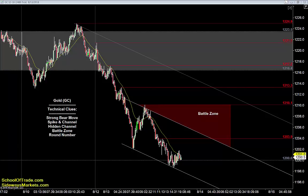But very, very interesting, though, when you look at the real fear factor of the market, the real fear marker, gold. It's obviously not telling us things can't be that bad out there, right? All the news media definitely wants to think so. So we have a strong move lower, a spiking channel, a hidden channel.